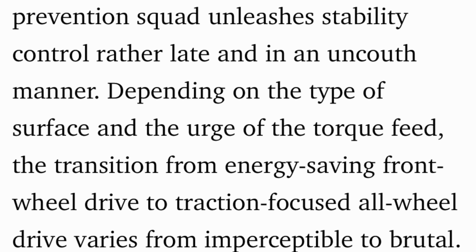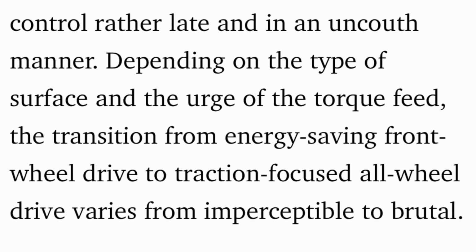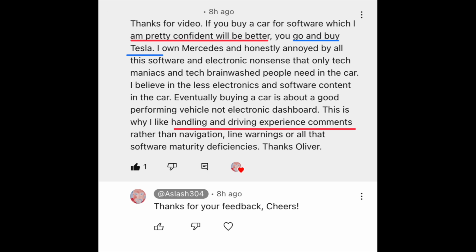Depending on the type of surface and the urge of the torque feed, the transition from energy-saving front-wheel drive to traction-focused all-wheel drive varies from imperceptible to brutal. Yikes. This is why when people tell me I should take another owner's word for it that the driving dynamics are better than Tesla, or this is why I like handling and driving experience comments rather than navigation, warnings, or all the other software maturity deficiencies.